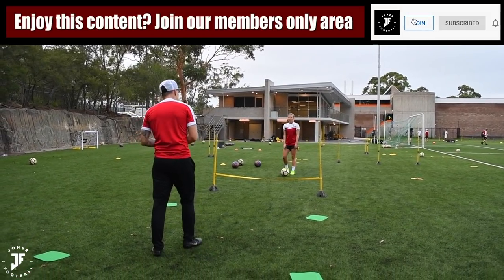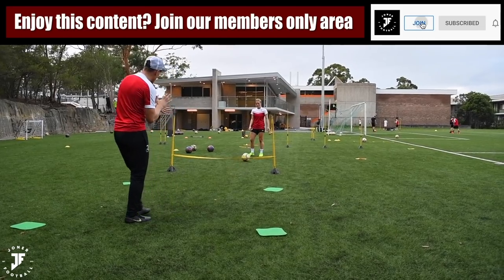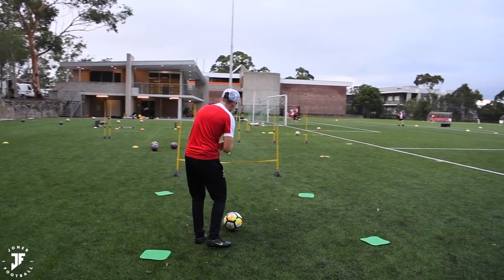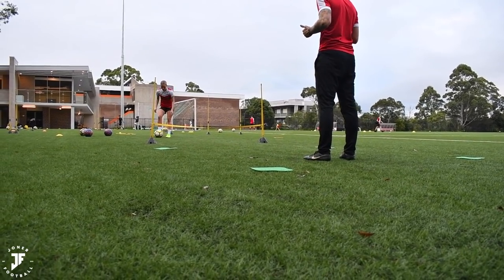Okay. We're going to keep the same principle of keeping your touch inside the box. Now this time, I will start playing the passes a bit firmer. So I want you to pull your foot back to make sure it's staying in here. What we don't want is a trampoline and it's coming out of the box. I also might throw it. Now, throw it high for me, Belle.